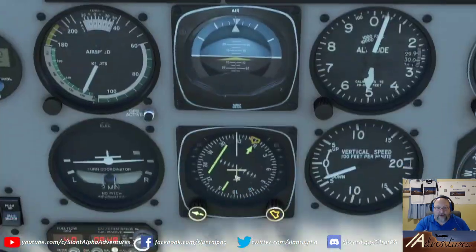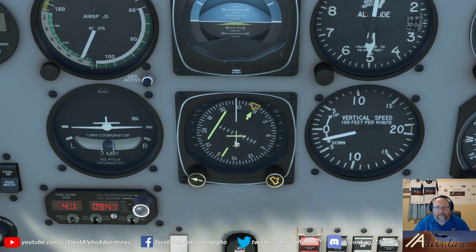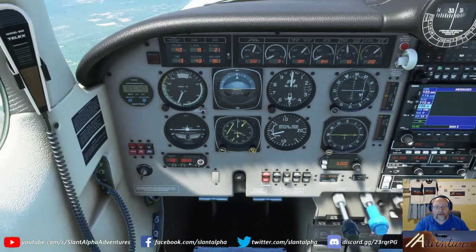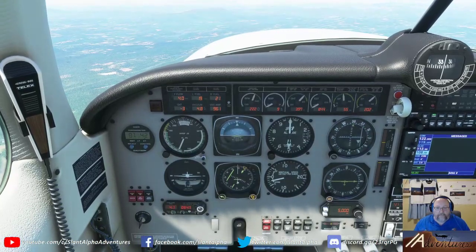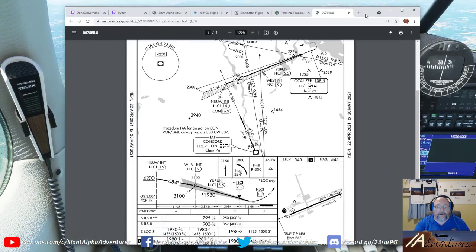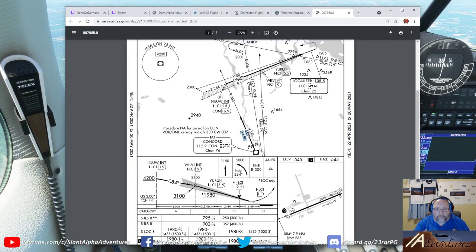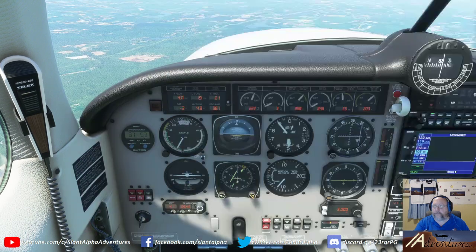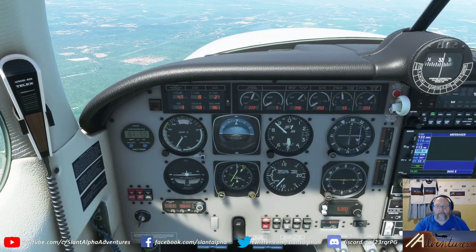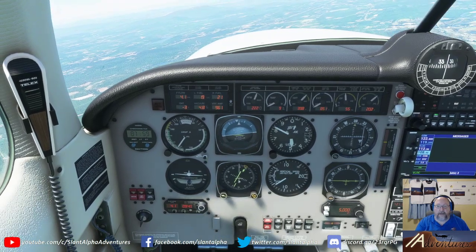So let's double check I've got this. Okay, yeah, that looks like a 353. So I'm overcorrecting to get back onto that radial. And we can go down to 4,200 on that feeder leg, 4,200 noted right here. 4,200 on a 353 for 17 miles. And now the radial's starting to come back in.